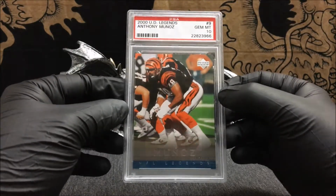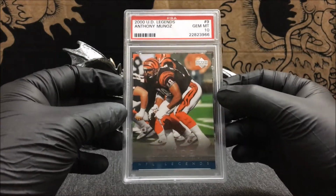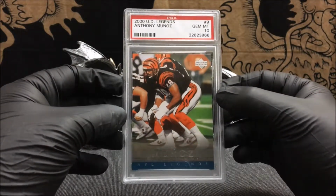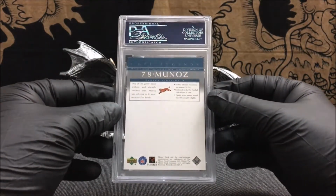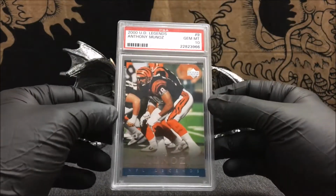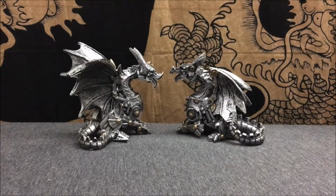As I said, I strive to get at least one PSA 10 of each Hall of Famer that is currently in the Pro Football Hall of Fame. So a sick 2000 Upper Deck Legends PSA 10 Gem Mint of Anthony Munoz. This has just a plain design on the back, but still a sick PSA 10 Gem Mint of Anthony Munoz. On to the next one.